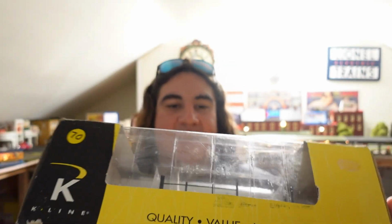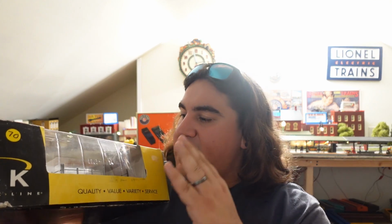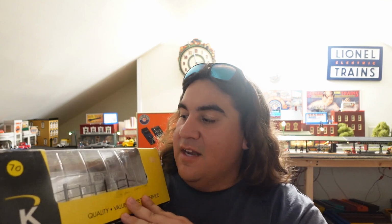Now, it's in the box still, but what this is, guys, is the milk car with the station platform, which is like a cast piece of, what's it, like resin, and also has the milk jugs. But the cool thing with this car, and I haven't tested it yet, is that they release the milk jugs out of the car extremely slowly. It's so cool to watch.